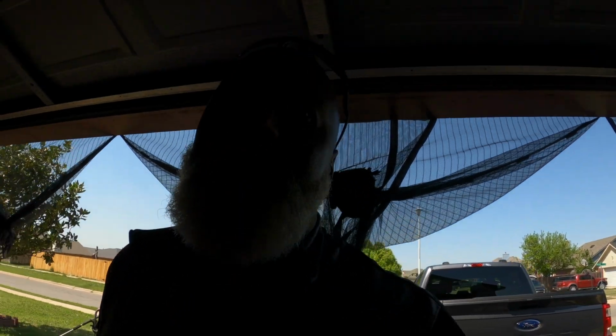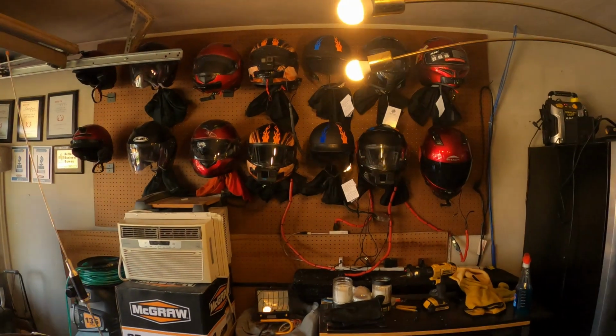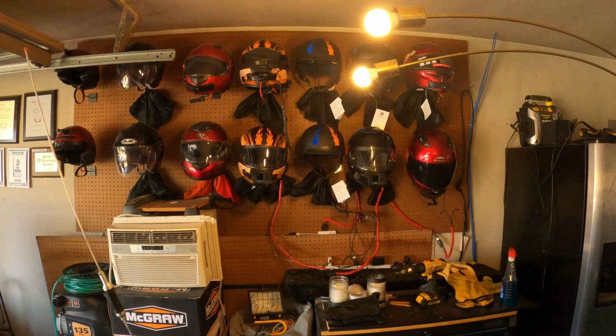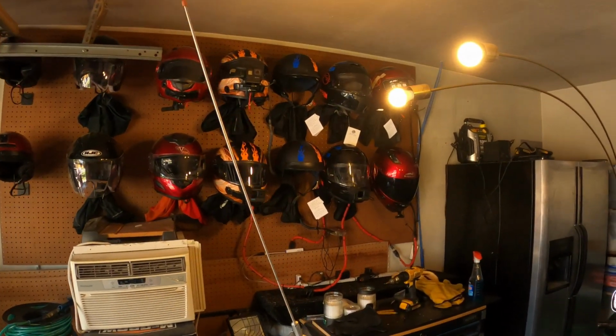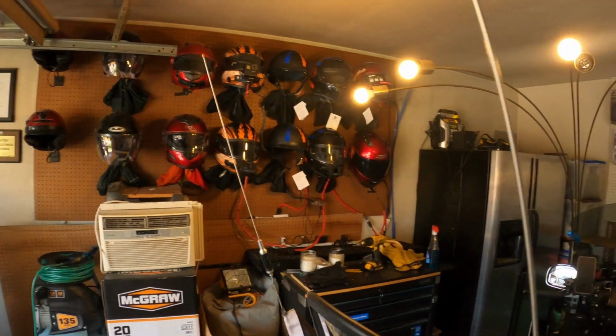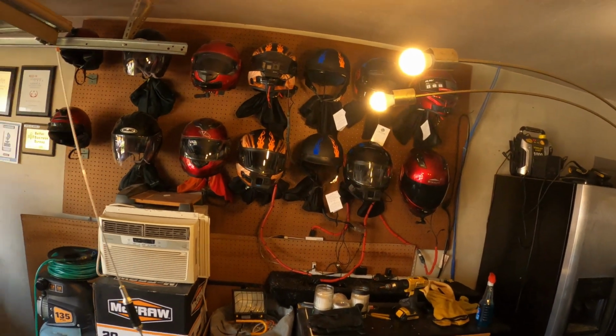Oh, and my last thing I want to say is Lady Luck's helmets did come in. These are all the helmets that I got for both vehicles, the Slingshot and the Black Flash. All the helmets came in. All of mine have Cena 50s. All of hers have Cena 20s. You've got the GoPro 10, 9, 8. She's got the 7 and 5s.